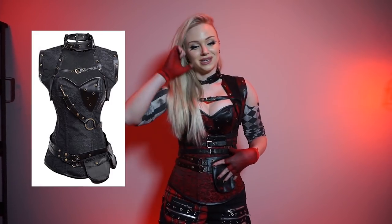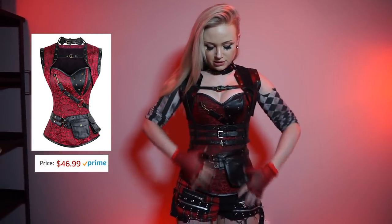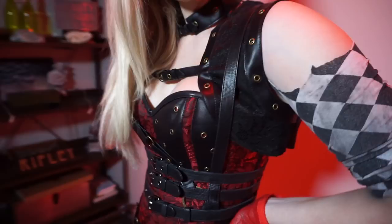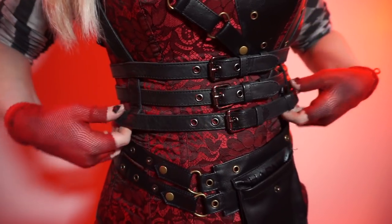For the corset, oddly enough, or maybe not odd at all, I already had this exact corset set in black, because I wear stuff like this anyway. This is a two-piece corset set you can find on Amazon. It's this thing and this little bolero type thing. So the one that I already owned is this, and this was in black. So we ordered the red version of it, and then I just swapped out the red bolero that came with this for the one that I already had in black.